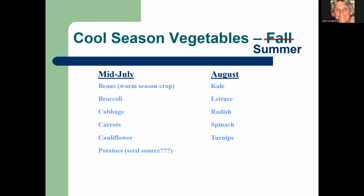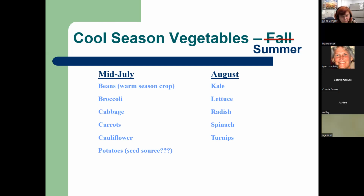Potatoes, you can have a fall crop of potatoes, but again, can you find seed potatoes? And guess what? You can't just use the potatoes out of the sack you buy at the grocery store, because they have a sprout inhibitor on those. And those sprouts are what cause the potato to grow. So if you are lucky, you might be able to mail order some seed potatoes for that mid-July planting.